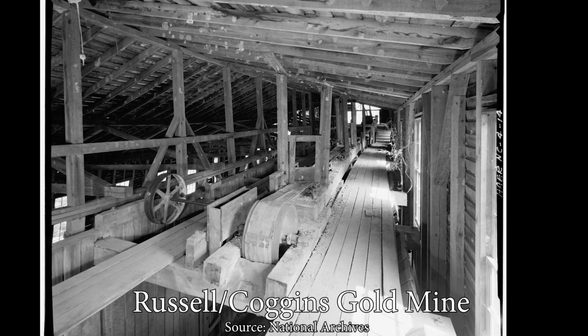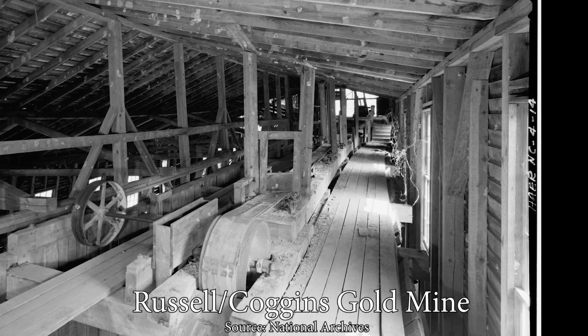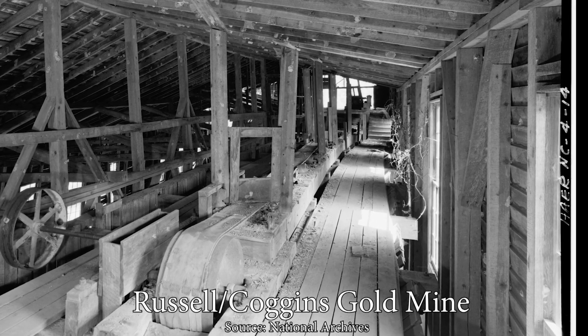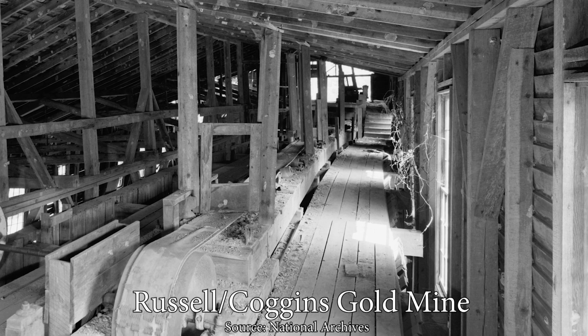The gold was eventually played out, and the expense of extracting it from the quartz made it too expensive to mine today. Though the mine operated off and on into the late 1800s, the mine had to close. There are no operating mines in the Uwharrie Mountains today.